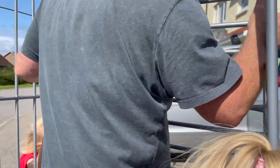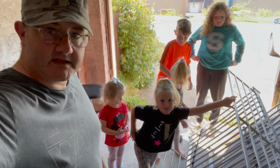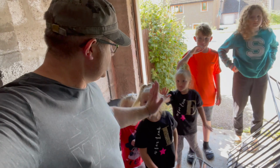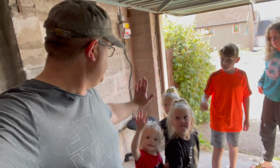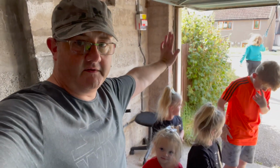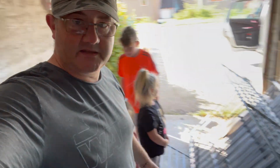Well, we've got the beds in. Team Sullivan strike again. High five. Good job, girls. High five. Good job, Noah. High five. And wherever Toby is, high five. Good job. So that's the bunk beds in the garage.